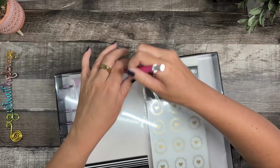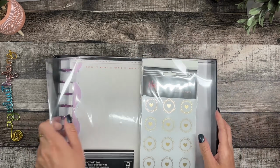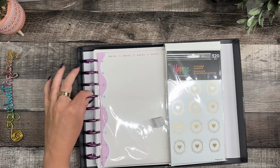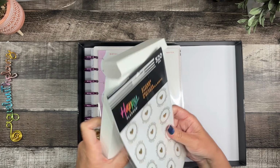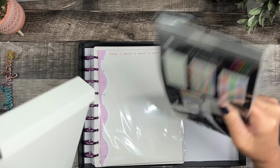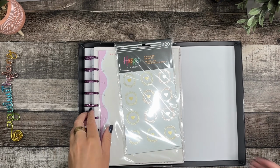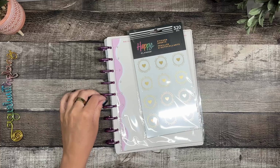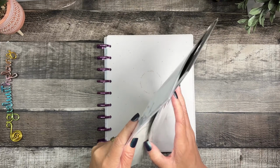Let's just use my X-Acto knife. That'll make life so much easier. So for $7, I could have bought the purple metal disc. For $14, I got a 320 piece sticker pack, a planner with the metal disc, and a deluxe cover and paper.